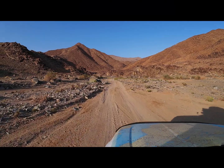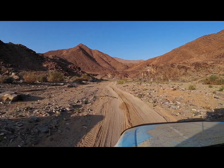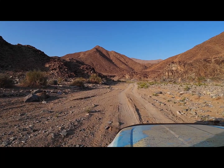The underground water surfaces at this point of the riverbed, and the vegetation is lush and green. The mud was somewhat of a challenge, but we made it through.